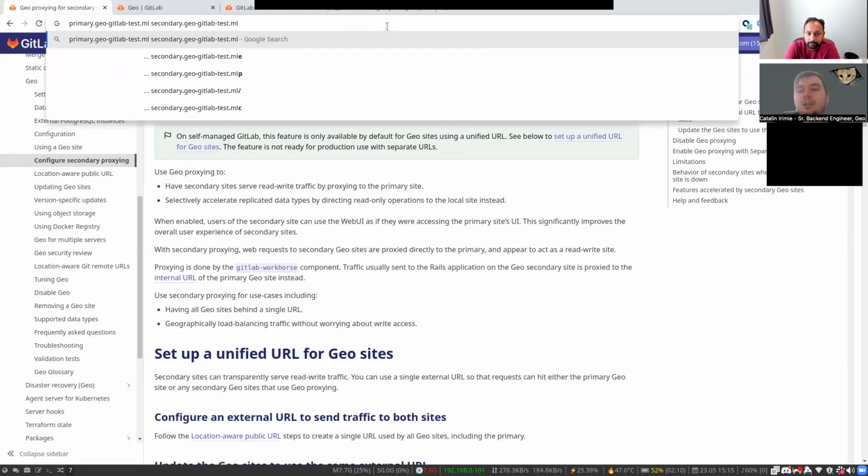With proxying, this can be easier. Like we can make it work with unified URL just because the requests are proxied to the primary, and kind of everything in the web UI happens to the primary. So we could have a single URL for all the secondaries as well, and it should just work. Okay.